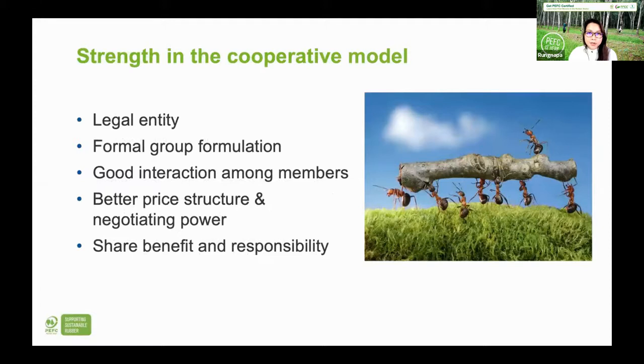Yes, and I can talk about the strengths of group certification in Thailand. One of the strengths is the cooperative model, where you can start with an existing cooperative to help with group certification, because a cooperative has a legal entity, which is one of the requirements under the group FM standard. They also have a formal group formation, whereas otherwise you need to start from zero to bring everyone together. The interaction among the members is quite good because they know each other. And the strength of the rubber cooperative is that they have the power to negotiate prices with their customers, and also share benefits and responsibilities within the organization. This is one of the benefits of the cooperative model.